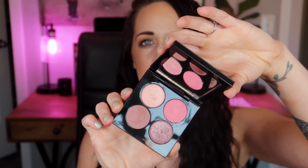Coming in at number 5, I have another quad here. I tried quite a few quads this month. This is from Pat McGrath. It's the one she recently released in Divine Rose Eternal Eden. Looks like this. Very, very beautiful.